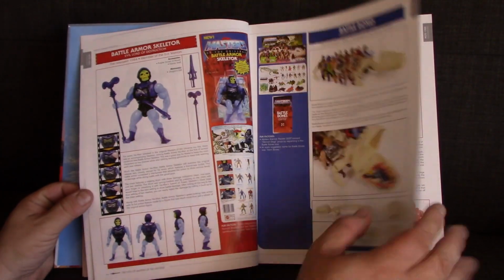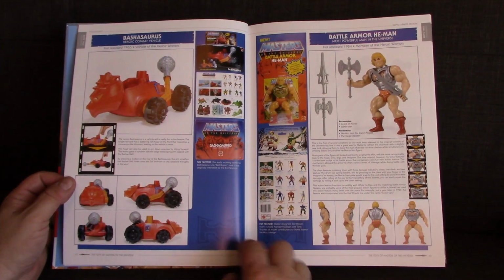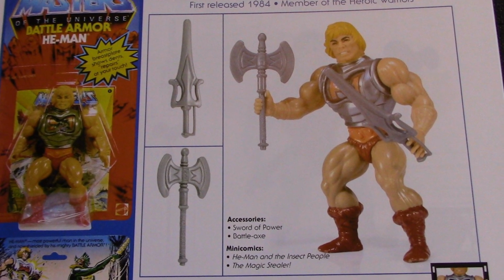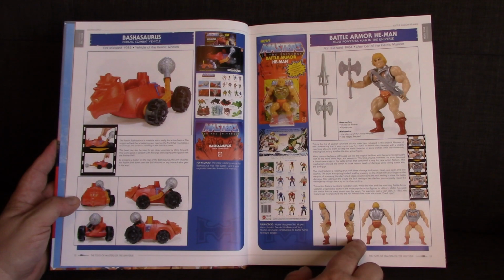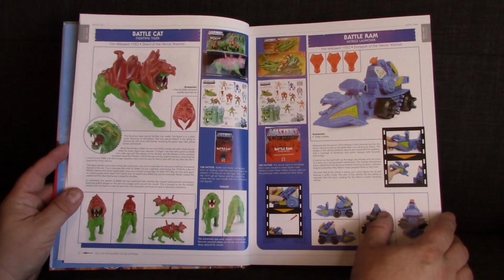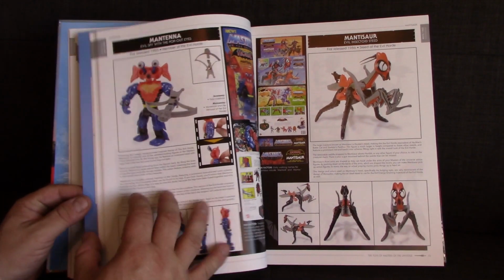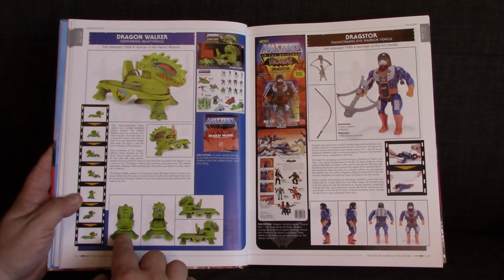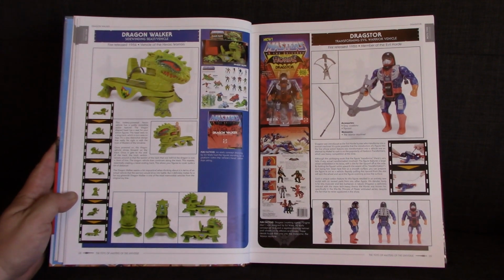So yeah, it goes through the classic lines. Got Battle Armor He-Man there, and again it shows what the packaging looked like front and back, any special action or play features, and of course the accessories that came with it. Battle Cat. Just gonna flip through real quick and take a look at a few things. And the Dragon Walker was cool. Never had that, but I've seen that. A lot of people review that and stuff on channels.